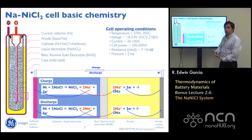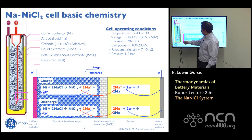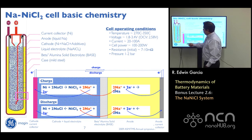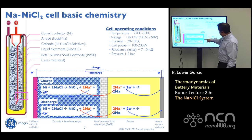Okay, that basically you dissociate into sodium ions and electrons, just like in the batteries that we have been discussing. The electrons are removed by the back contact. They enter here, they go through the resistive load, and then they just enter on the other side, while the sodium ions are going through the separator region, through the alumina solid, that at that temperature actually they're quite mobile.